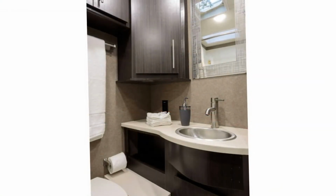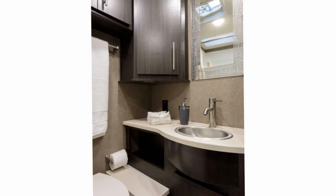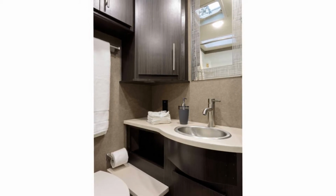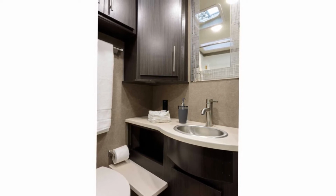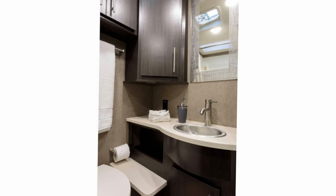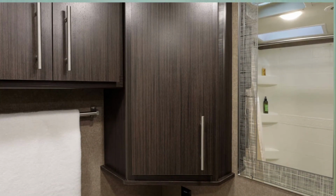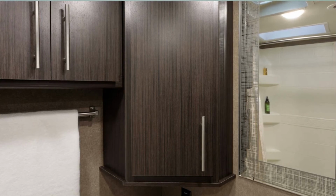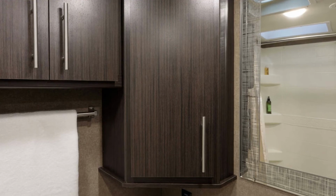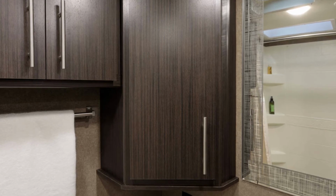I would be getting a Thor Vegas, technically a Class A but with many of the advantages of the smaller Class C. It's shaped like an A on the outside but rides on a E450 van chassis with a 6.8-liter Ford Triton V10 making 305 horsepower and 420 pound-feet of torque. It's 26 feet, 6 inches long, 11 feet, 3 inches high, not counting the air conditioner and TV antenna, and 7 feet, 10 inches wide, not counting the mirrors. Inside, the Vegas is 6 feet, 10 inches high with sleeping for 4 adults and 2 kids.